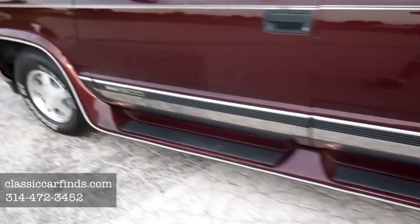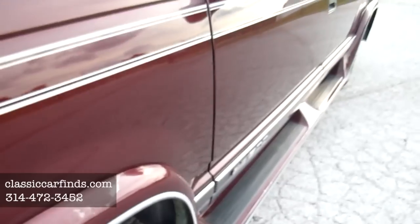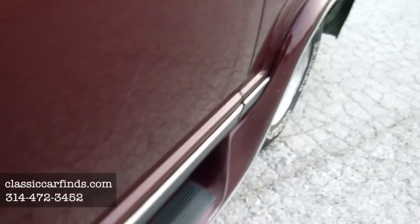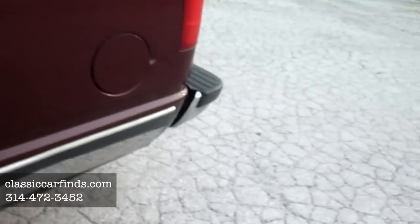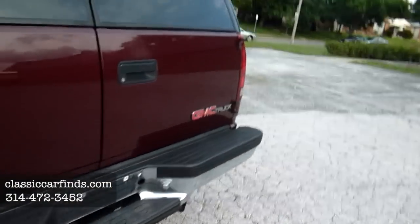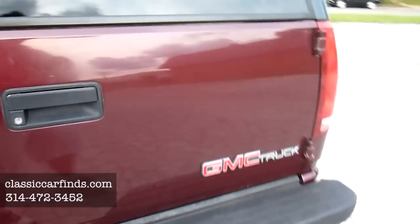As far as door dings, probably a few along the side here, just as normal for the age. There's a couple there and a few coming down here, but really just not a whole lot to speak of. Little ding down here on this chrome strip. Coming around the back, the bumper looks great. No issues or stories there. Rear doors are in excellent shape.